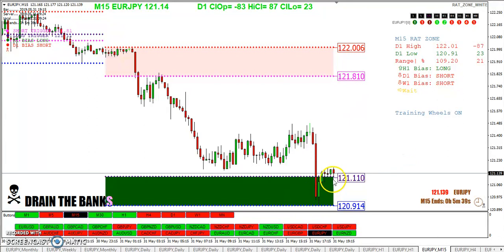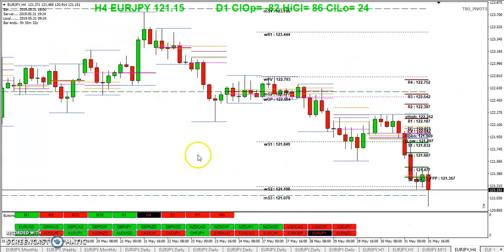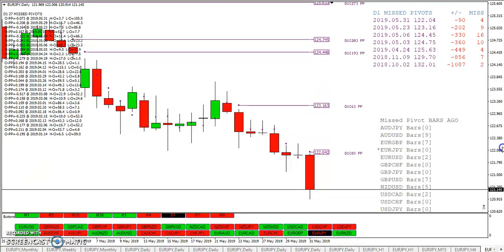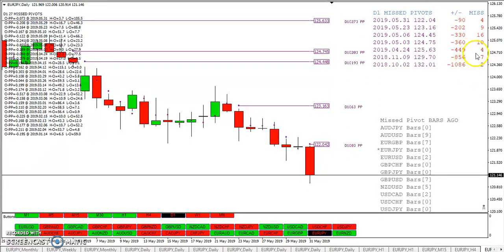Rat zone trades, okay, you're a little late to the game here, but green rats just got fed. Once again, we missed that pivot. See here, we're at the monthly S3 on the pivots. That's pretty far away. As you can see here, these missed pivots didn't miss by much. Only 2 missed by more than 10.